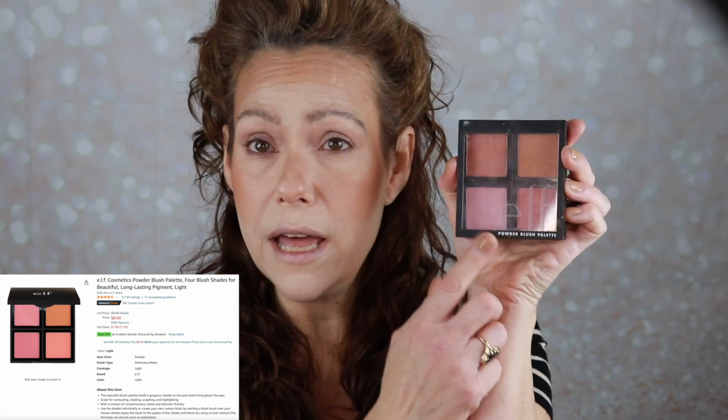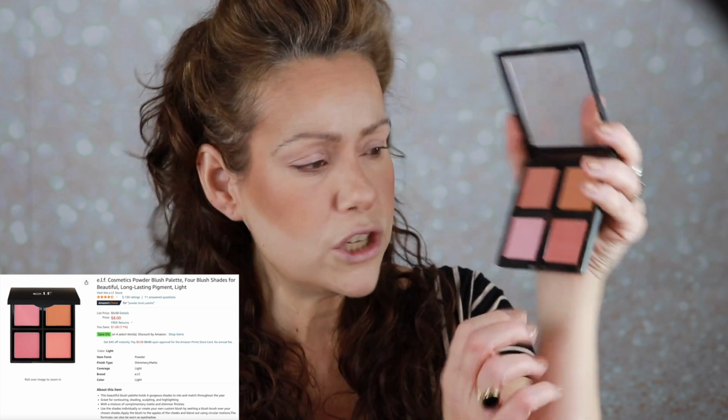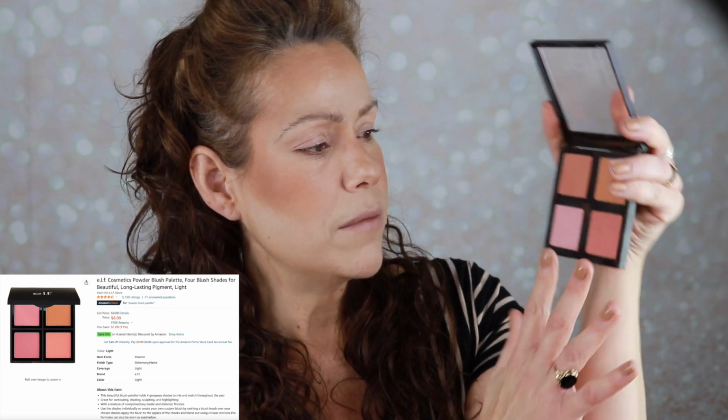And for powder blush, I'm giving it to e.l.f. Wet n Wild, their powder blushes have not impressed me, but this quad from e.l.f., I reach into this constantly. You've got your 2 pinkier shades, your 2 peachier shades. There are some that have shimmer, some that do not. I just love it. I highly recommend this. This is one of my favorite products from e.l.f. I love this. I've traveled with it.